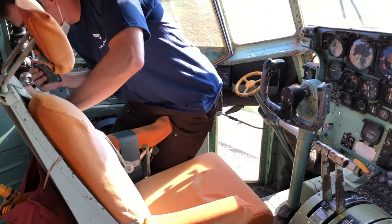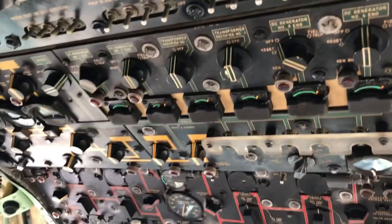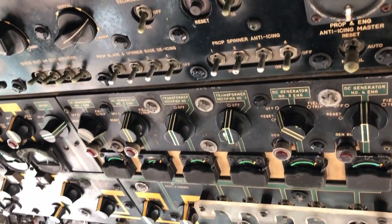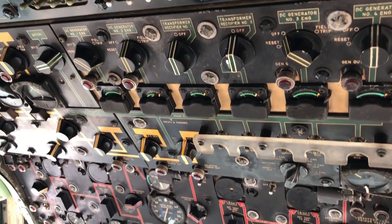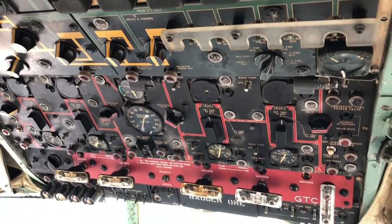That's awesome. Yes, sir. So here's the plaque talking about this plane. If you want it, I can take a photograph of that too. This is the navigator seat. This is so cool. Yes, sir. Wouldn't mother get a charge out of this?